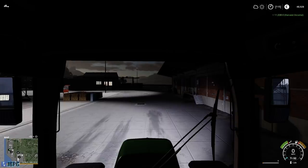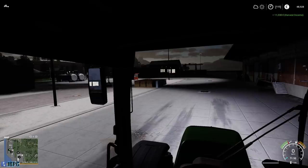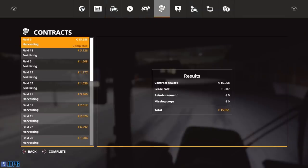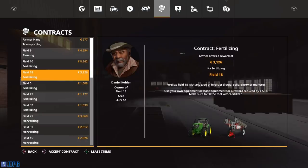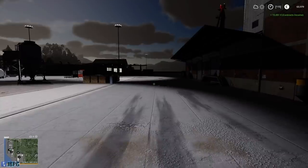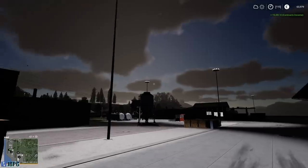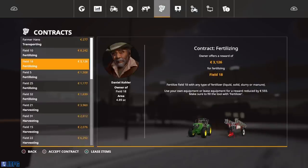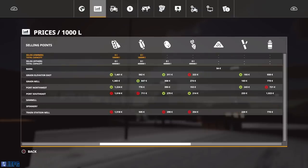Awesome stuff. An extra 11,000 for the potatoes. That's more than some jobs pay in their entirety. And that's just the tip. So, now we can complete the contract. And there we go. An extra 15 grand on top of that. So we're up to $64,000. Let's throw that in the bank quickly to reduce our payment overnight.